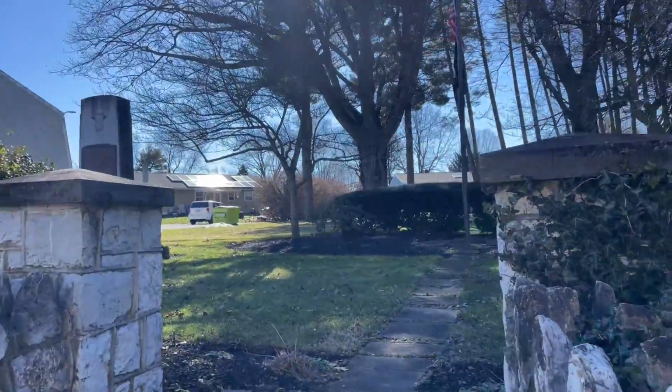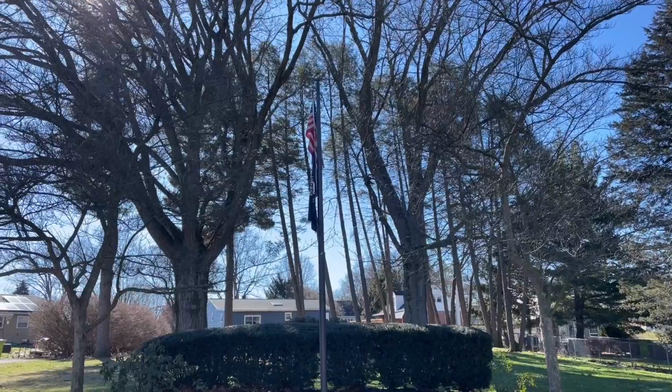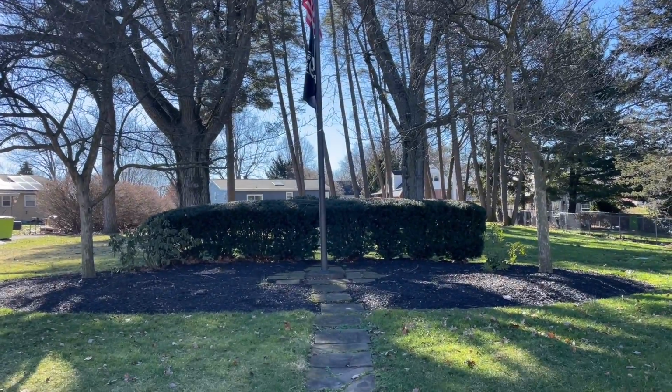The real reason why we came out here today was to see the mass grave of 110 Revolutionary War soldiers and to pay our respects to those soldiers.